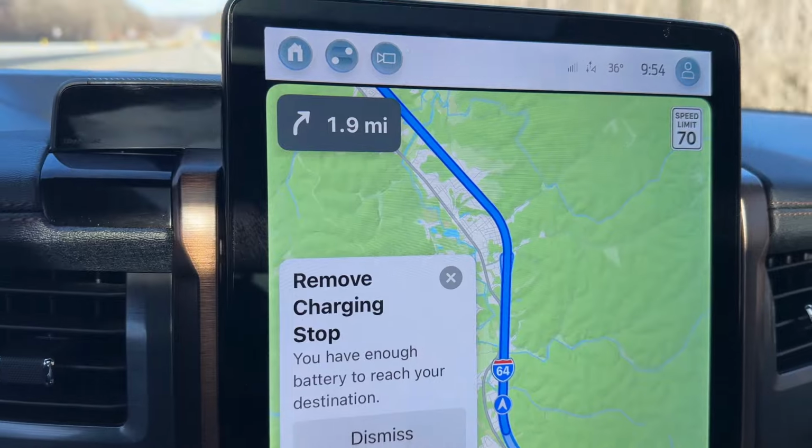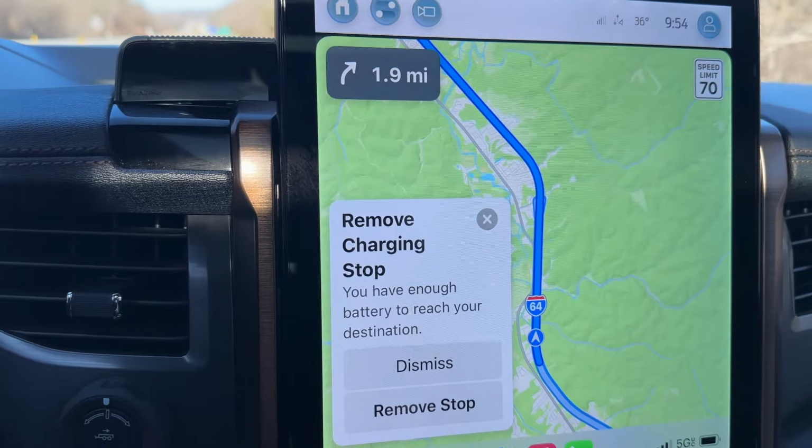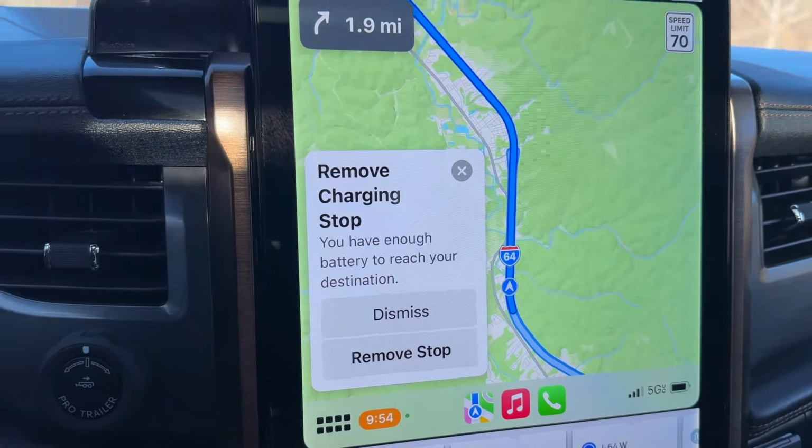Okay, this is good. They finally give me an option here to remove the stop. You have enough battery to reach your destination. Okay, great job, Apple Maps. Great job. That's good to see. Very happy with the performance of the truck. Let me show you where we are and give you some final thoughts on the total trip.